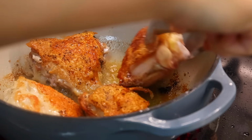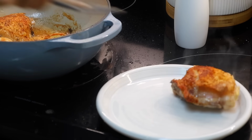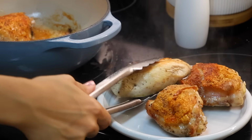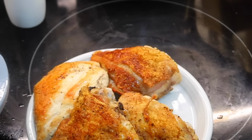I just browned that chicken really well, and we're going to remove that from the pan and leave all those delicious pan drippings. They're just nice and golden brown. You don't want your pan drippings to be too dark or it can start to taste a little bit bitter, but if you leave it nice and light golden brown, that is the perfect base to saute your veggies in.